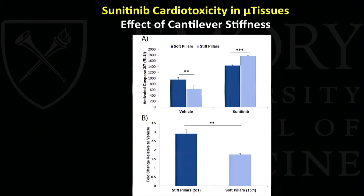Sunitinib cardiac tissue, in microtissues, now we want to get to the money question, right? Does increased cantilever stiffness affect toxicity? So you can control, at least at the beginning of the experiment, the stiffness of the posts onto which these things are mounted. And so we wanted to see, would that make a difference in how much cardiotoxicity? This is experiments in still neonatal rat cardiac myocytes.